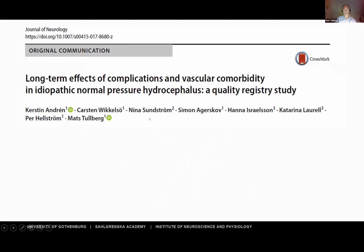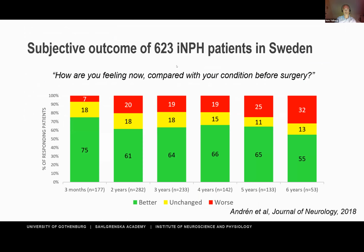We published a paper using an inquiry that was sent out. This was based on our data from our Swedish quality registry. So we were able to include a number of patients, sending them letters asking them how are you feeling now compared with your condition before surgery, and we could reach a number of patients up to 6 years after the primary surgery.